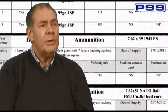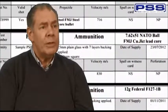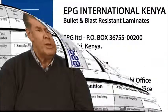Well, in different parts of the world there are different threat levels. Within this test facility we can test different thicknesses of glass, and we can replicate any ammunition and any weapon that is used in any particular country. Therefore we can give you the test results, which will enable us to provide you with a security solution for your specific needs.